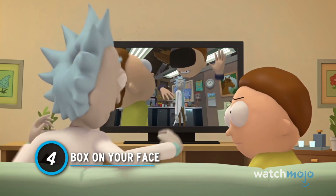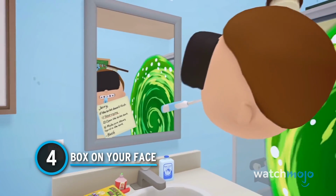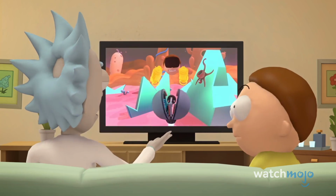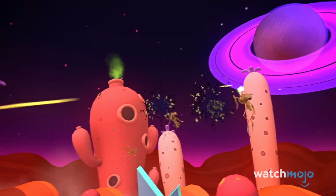Number 4. Box on your face. When hype on virtual reality games was really beginning to kick off, Rick and Morty decided to get in on the action by releasing Rick and Morty Virtual Rick-ality in 2017.